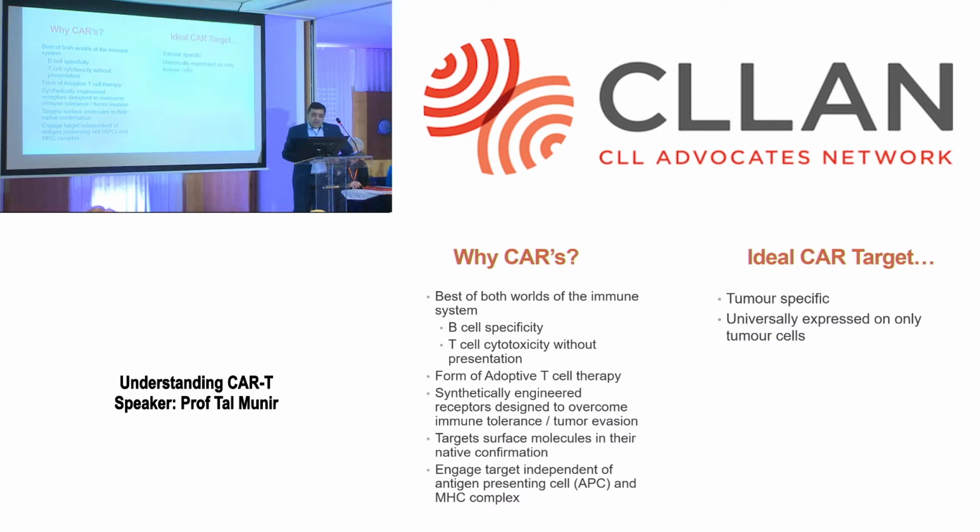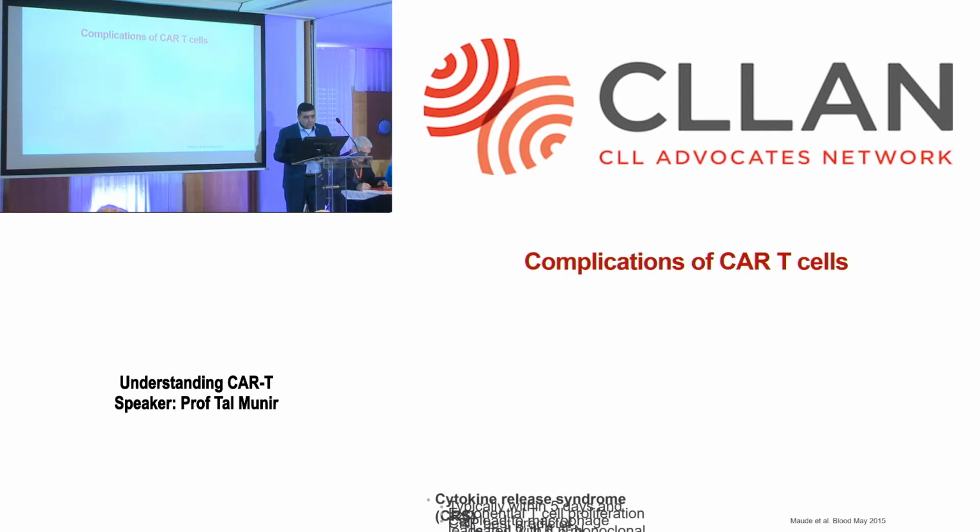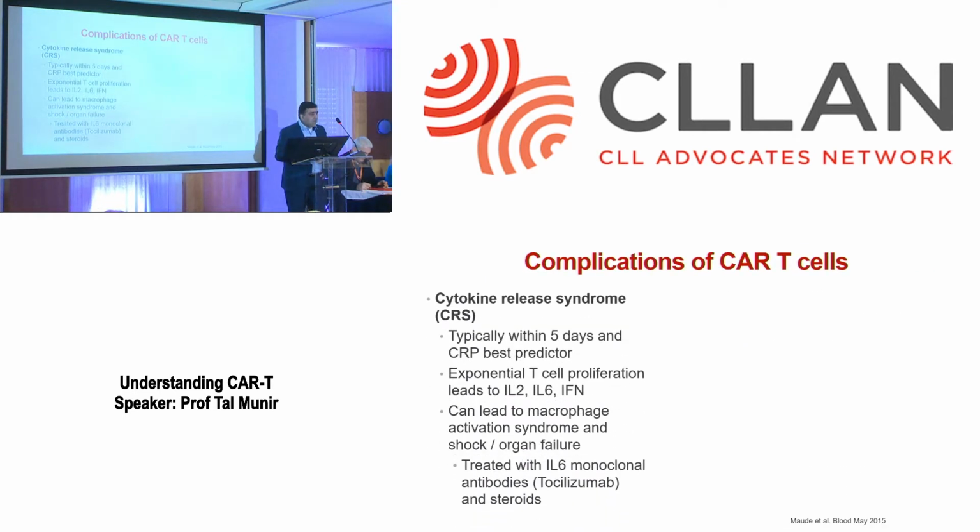We need the ideal CARs to be tumor specific, and the molecule that we use on the CLL cells is this molecule called CD19. It is a very specific molecule on all the B cell malignancies that we see. So apart from myeloma, nearly all the cells in the B cell lineage will express CD19. So it is a very good marker to look forward to. It's not free of side effects, and that is a problem with the CAR T cells.